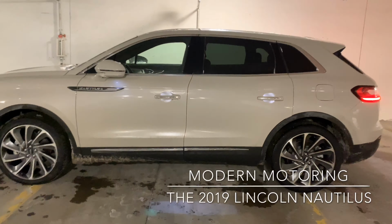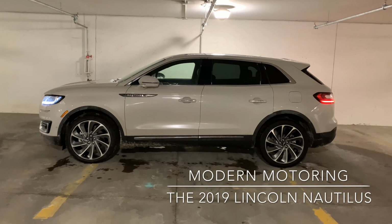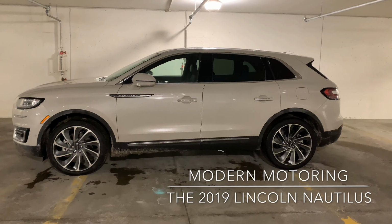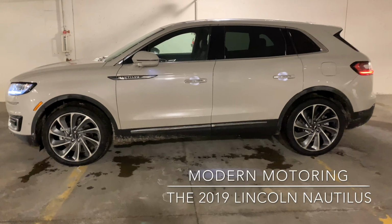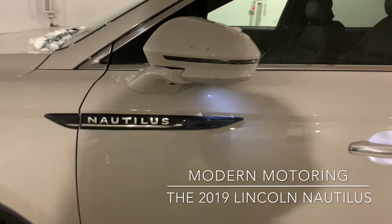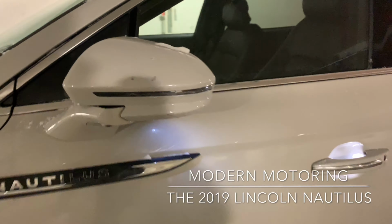Let's take a look at the side profile of the car. Sorry, SUV, crossover, whatever you want to call it. Big 21-inch wheels. This is the Reserve trim, so it's only one of two trims offered in Canada right now. So you have LEDs up front, I'll get to those in a sec. Two Nautilus badgings on the outside. One of them is here underneath the driver's side mirror, and the other one's on the passenger side.